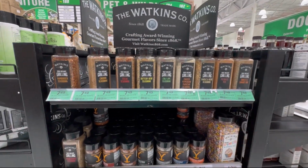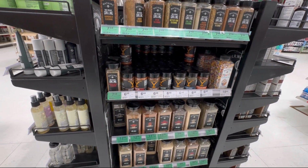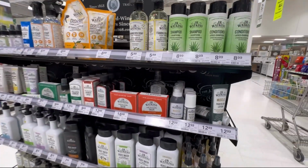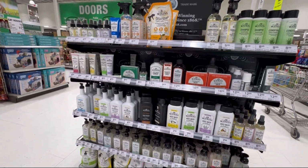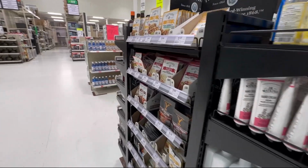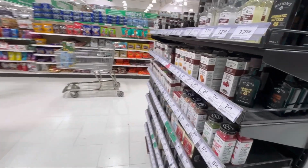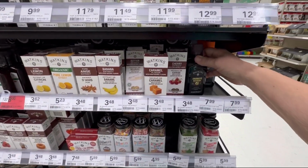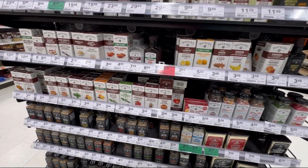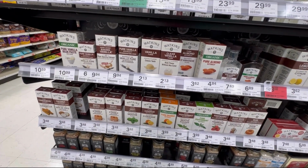Remember Watkins? I remember Watkins being sold door to door, Watkins products. Now they have it at Menards. You can just buy it anytime you want, which in my opinion is much better. I'd much rather be able to just go to a store and buy it when I want it than have to buy it from a door-to-door salesman. The vanilla is what I remember everybody saying was so good. It's not a bad price, really, for the flavorings.